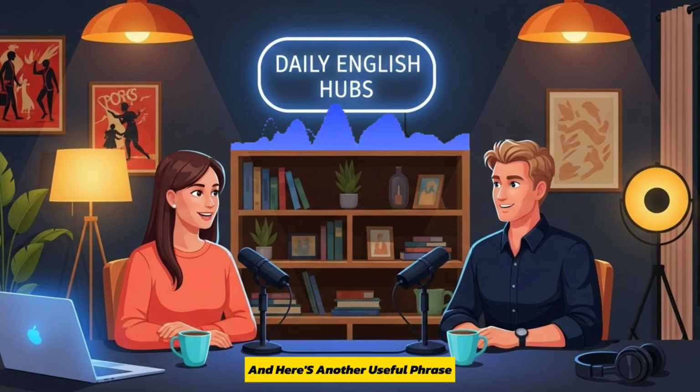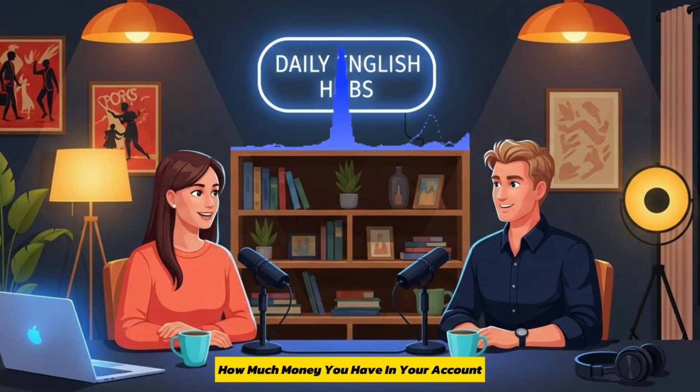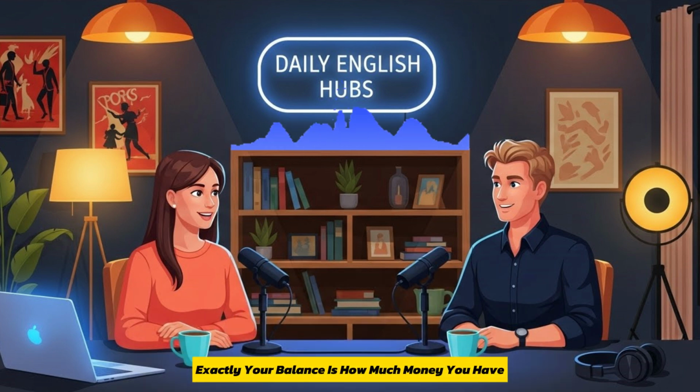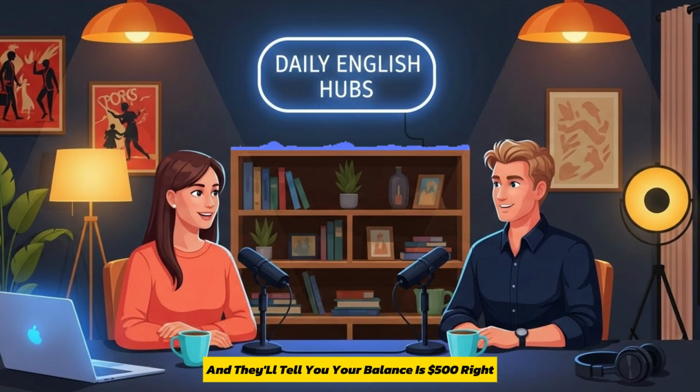And here's another useful phrase. If you want to know how much money you have in your account, you can ask, can I check my balance? Oh, balance is the total amount of money in your account. Exactly. Your balance is how much money you have. So you ask, can I check my balance? Perfect. And they'll tell you, your balance is $500. Right. Or they might say you have $500 in your account.